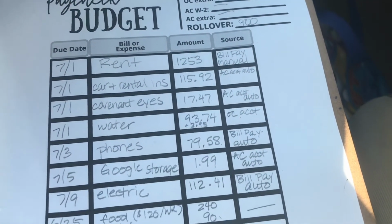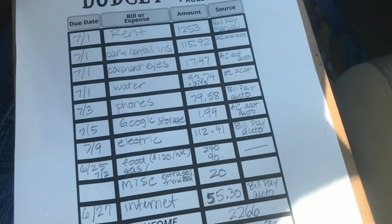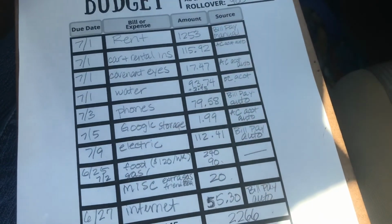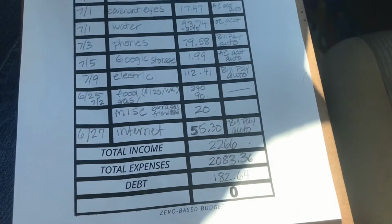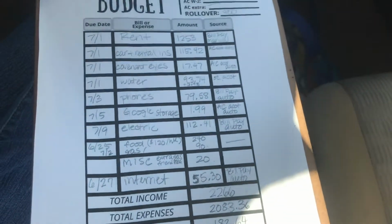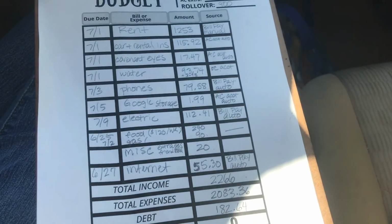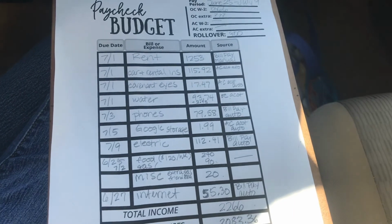I wrote a blog post about it. You can check it out down below. I'll also show you what I use to keep track of these dates and these numbers and which bills and all that stuff. I'll show you that shortly. Definitely be on the lookout. We're going to start documenting our debt payoff more regularly, so that you can actually see, and we're going to do an update of what we've already paid so far.